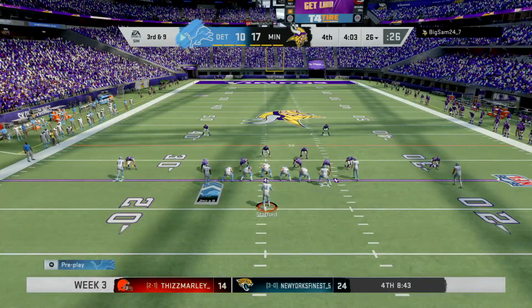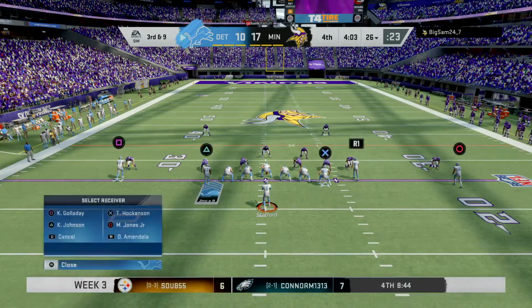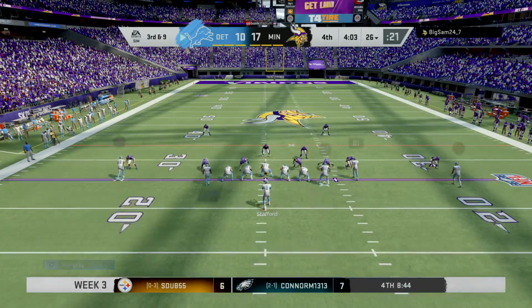Hey, Haywood! 54. Let's go, B, let's go!